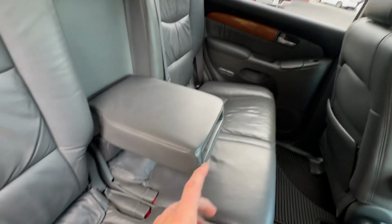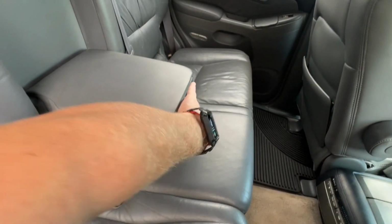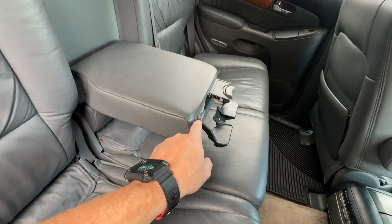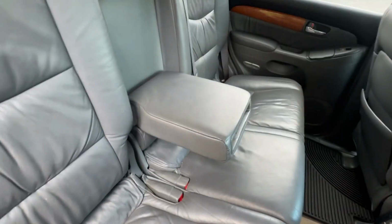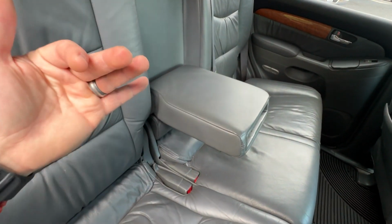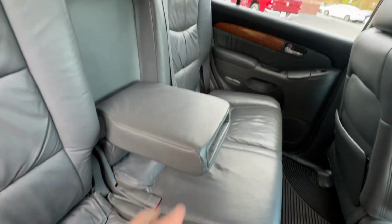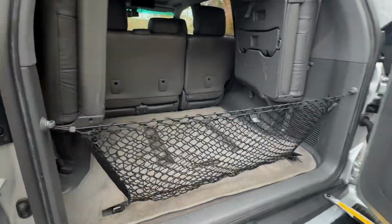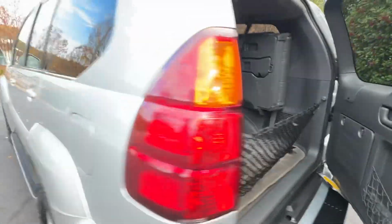The only interior flaw is this second row cup holder is broken. I've had this on 2 or 3 GXs out of hundreds. This is not something that I have found you can replace. So unfortunately, unless I can find a whole used back seat section that's not broken, there ain't no fixing that. It just is what it is. This one does have the 3rd row intact, so back is nice. Nothing bad going on there.